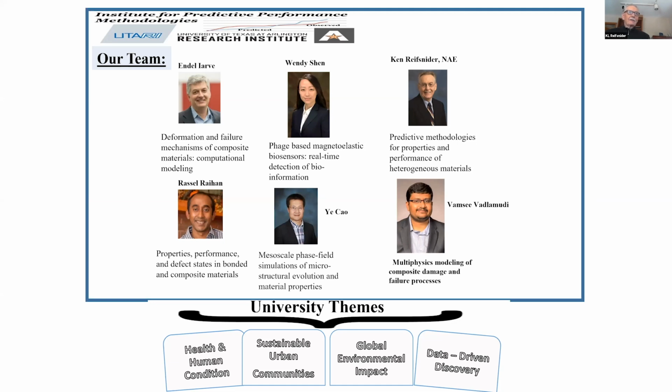Top right is this fellow, Reifsnider, who's worked in predictive methodologies and performance for quite a long time in composites. Bottom right is Vamsi Vodlamudi. When we get to this business of coupling, actually multi-physics modeling of coupling of defects to cause fracture plane development and therefore determine strength and life, we will be talking for the most part about Vamsi Vodlamudi's work. The work of the two folks in the center will not be discussed today.